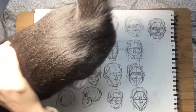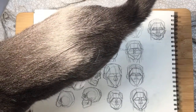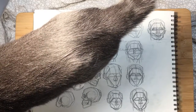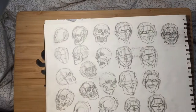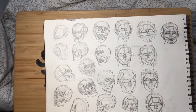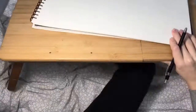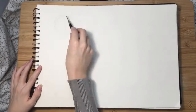So I'm just petting my cat right now because she decided to stand right where I was going to film, like she always does, and there's going to be more cat clips throughout this video, and probably almost every video I do, because she just wants to be on my sketchbook at all times. But she's gone now, so let's get started with the video.